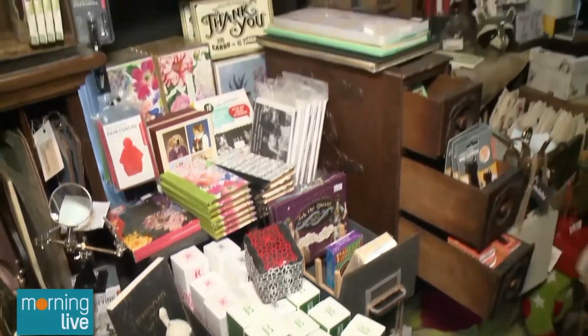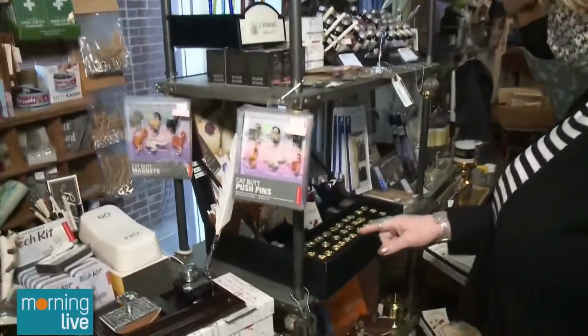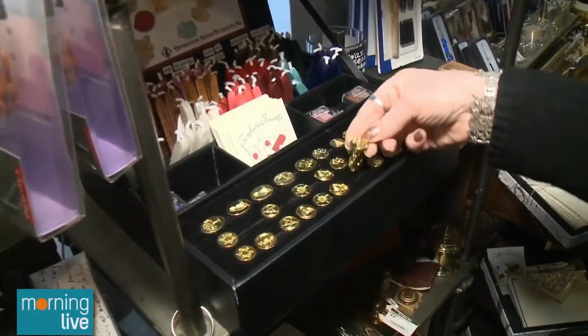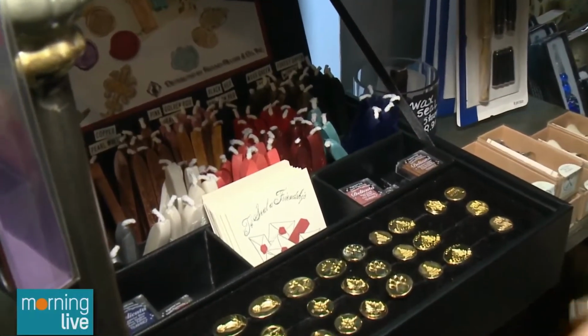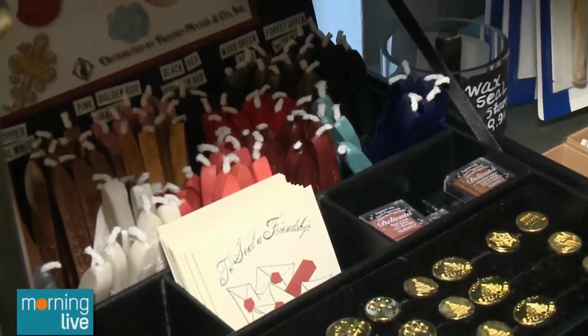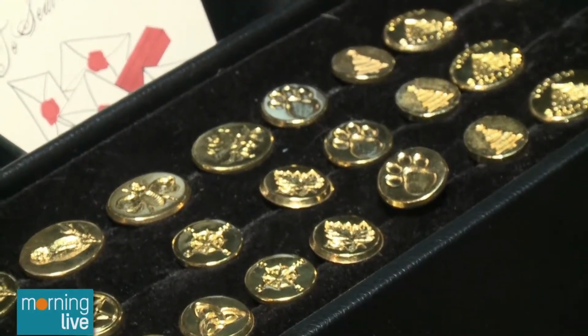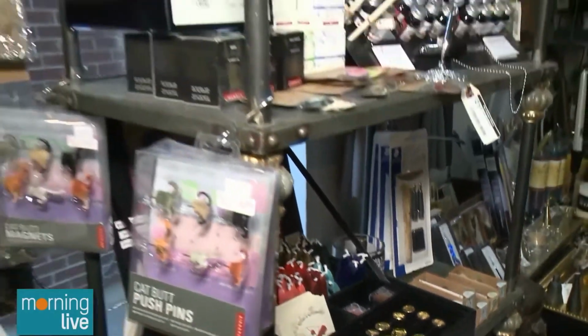What about all this stuff here? What do we got here, Donna? This is all wax seals. So there's all different little patterns that you can use, like a dog footprint. You drip the wax onto your envelope or onto a piece of ribbon that you've put on a gift, and then you put your seal in it to make your own little stamp. That's fabulous. And got lots of ink and scented ink, and it's all from Italy. I mean, France. There you go.